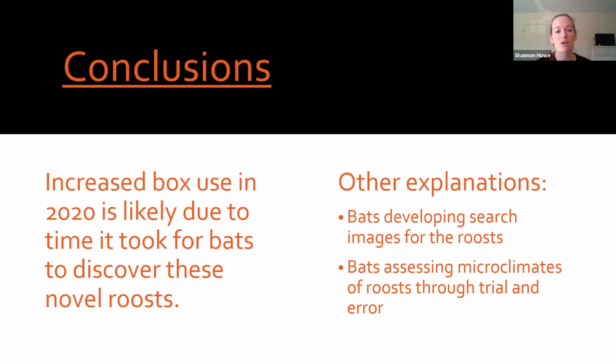We are still in the works for getting some of this published. Reed Crawford should hopefully have a publication coming in the near future looking at all of this data, so I'm looking forward to seeing that.